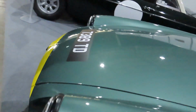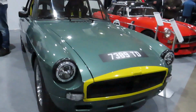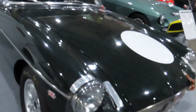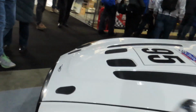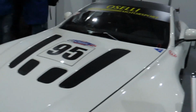There we go. Now, I like that little yellow stripe around that. That's sort of like hankering back to the days of the Aston Martin DBR1. Here we've got another Roadster race car. This is an earlier one from 1964. Nice things, these race ones. And here, on the other end of the spectrum, is an Aston Martin DB9 race car. This is GT4 spec. Quite a crazy thing. I'll try and give you a quick look in the interior.